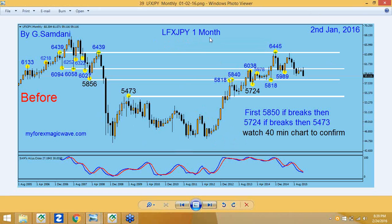So the yen index, it's a monthly chart, is dropping here. My target was first 58.50, if it breaks, then 57.24, if it breaks, then 54.73, which is this number, right? That was my final target, and the chart was made on 2nd January. Now if the yen index is dropping, then yen is getting stronger. Yen is always on the right hand side in all the pairs, and when your right hand side currency gets strong, the pair goes down, right? So knowing that yen is getting strong, all the currency pairs involving yen should be going down.